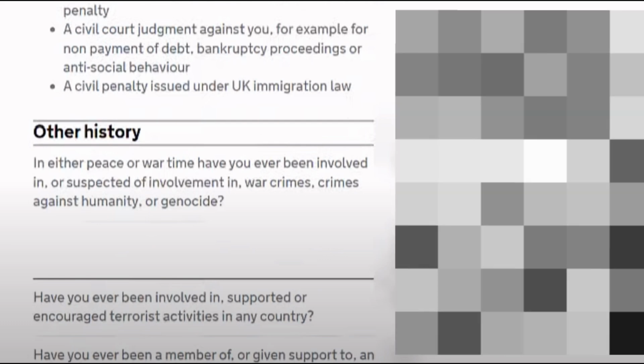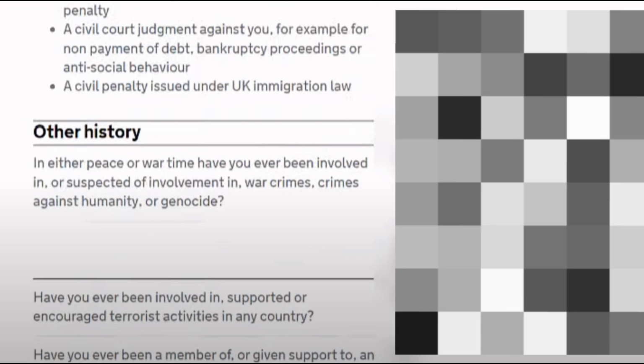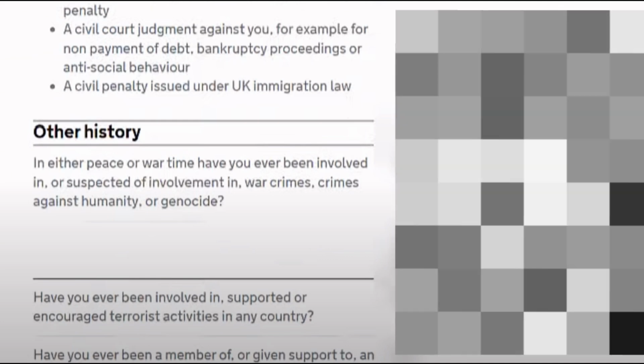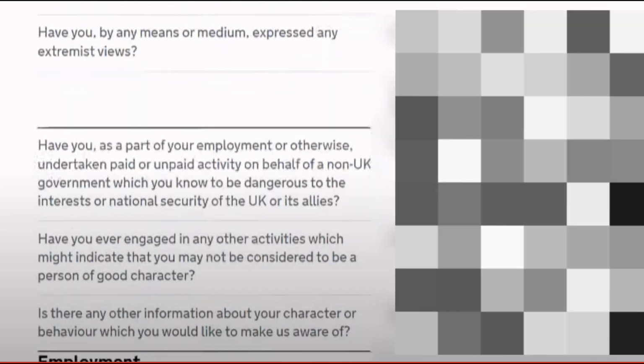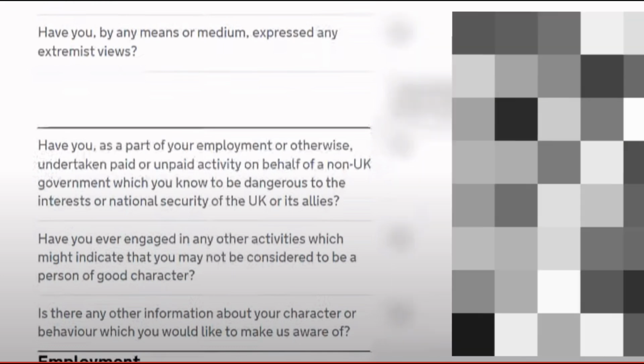Other history. In either peace or wartime, have you ever been involved in or suspected of involvement in war crimes, crimes against humanity, or genocide? So there is a list of other things that they would ask you. Go through all of them and answer them truthfully.